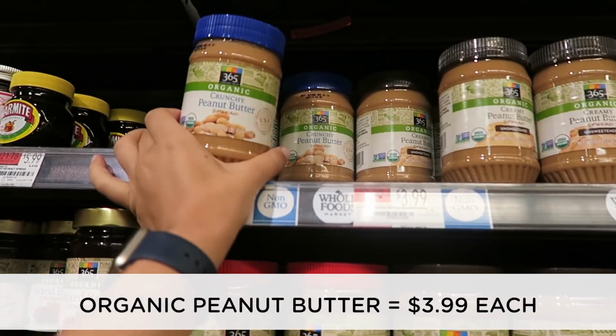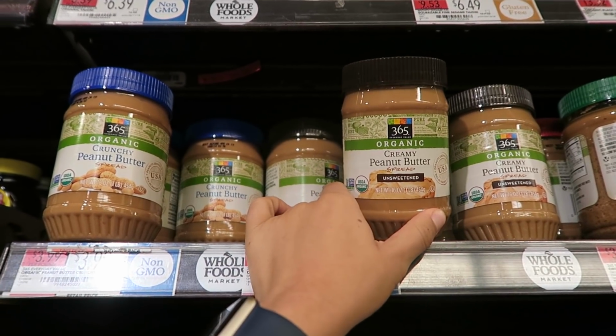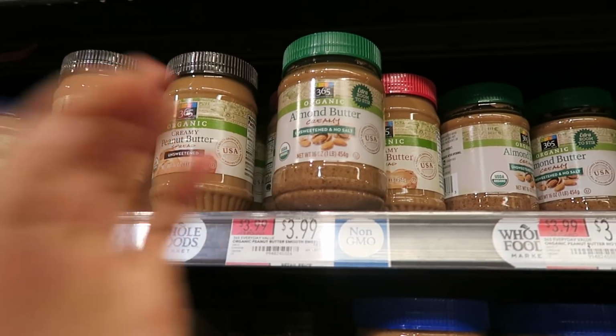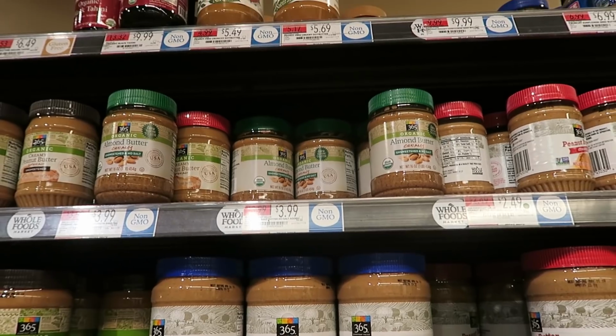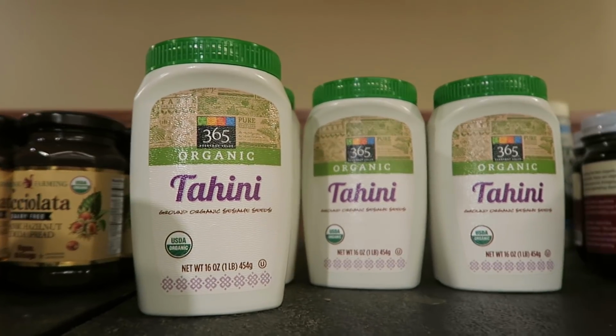So here is their organic crunchy peanut butter. They have an organic unsweetened creamy peanut butter. They have organic almond butter. They have a lot of options. I'll tell you that my favorite tahini is actually from Whole Foods, which is right there. I love this stuff. It is so good.